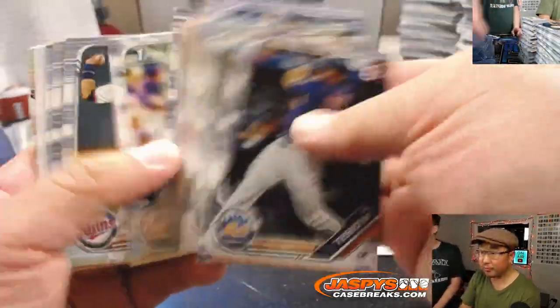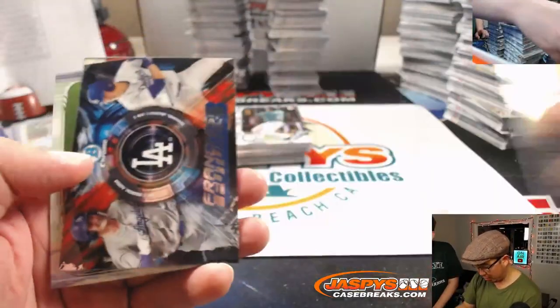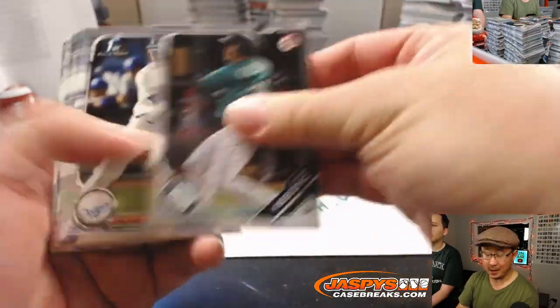Yeah. So we'll breeze through these as quickly as we can, while still showing you the important Chrome cards that I'll be shipping to you. Ryan Weathers. And then coming up after this, another jumbo break.